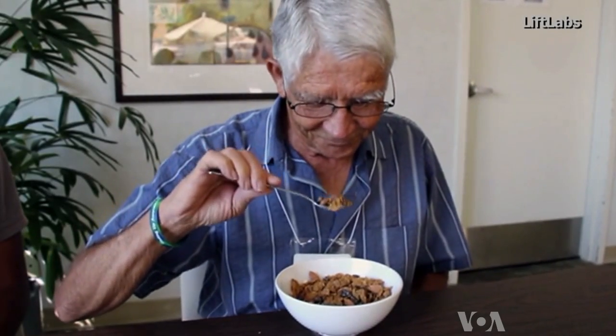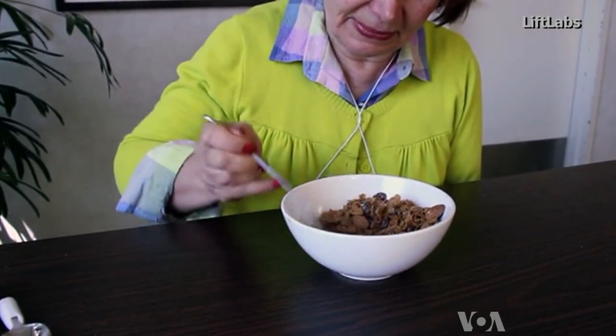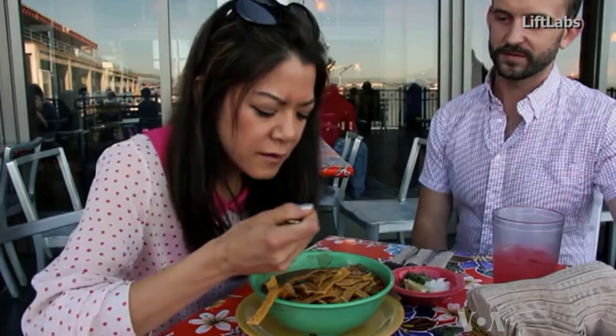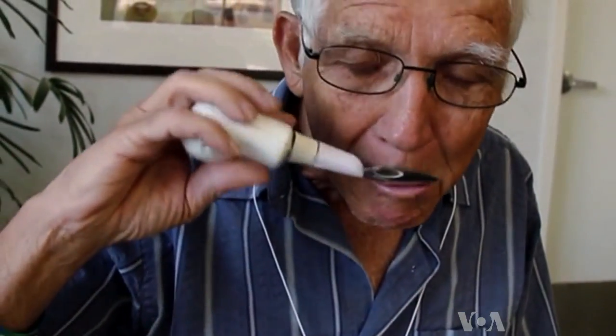For people suffering from Parkinson's disease, a disorder of the central nervous system, simply eating a meal can be an ordeal. The most common symptoms of the disease are related to movement. The basic act of getting food from plate to mouth can be difficult and frustrating. But now there might be a solution.